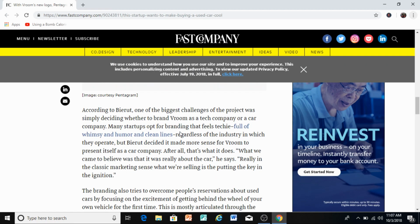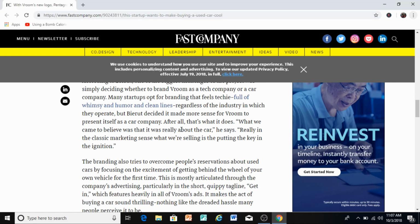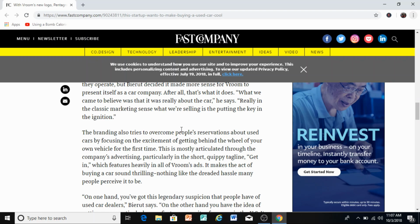According to Barrett, one of the biggest challenges of the project was simply deciding whether to brand Vroom as a tech company or a car company. Many startups opt for branding that feels techy, full of whimsy and humor and clean lines, regardless of the industry in which they operate. But Barrett decided it made more sense for Vroom to present itself as a car company. After all, that's what it does. What we really came to believe was that it was really about the car, he says. Really, in the classic marketing sense, what we're selling is putting the key in the ignition.